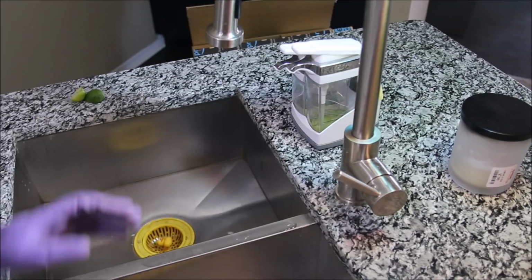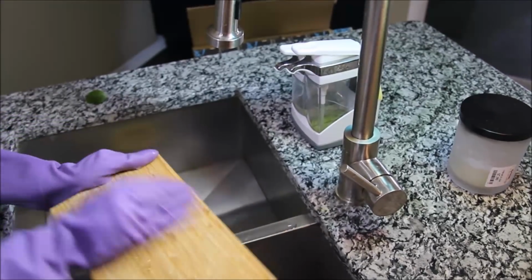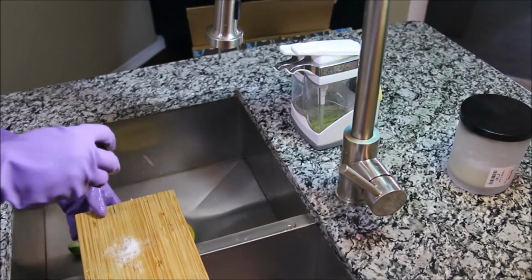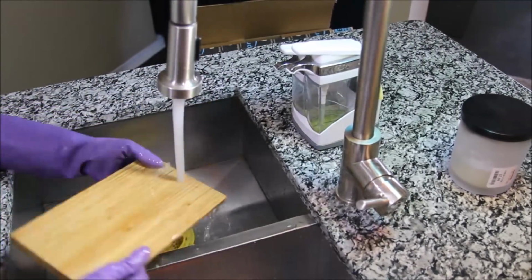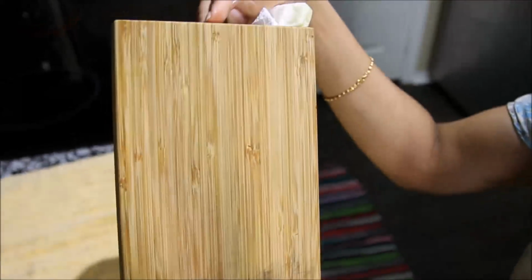The next thing is cutting boards. Wooden cutting boards are durable when you take really good care of them. Cleaning them regularly is very important. I use lemon and salt to clean them. And finally, I rub them with olive oil and I let them dry in the sun.